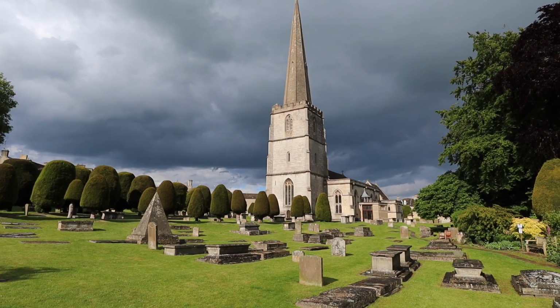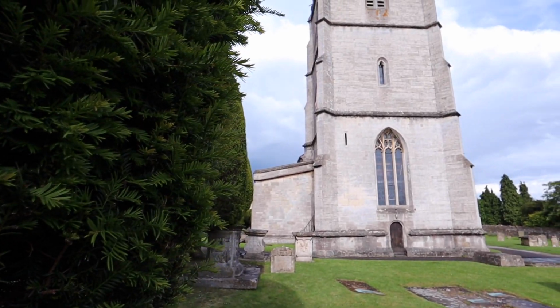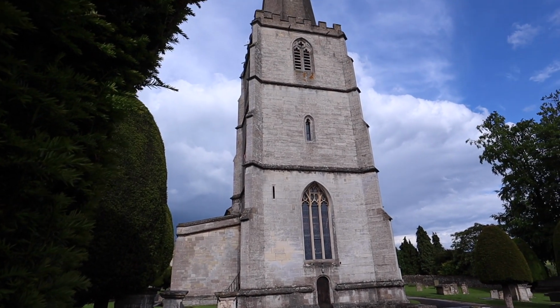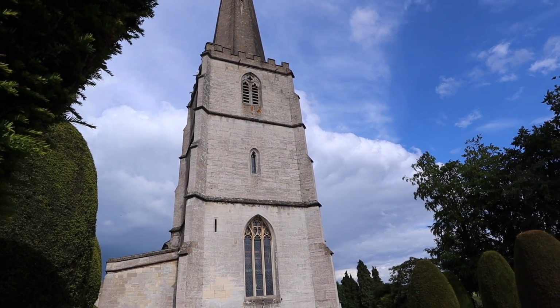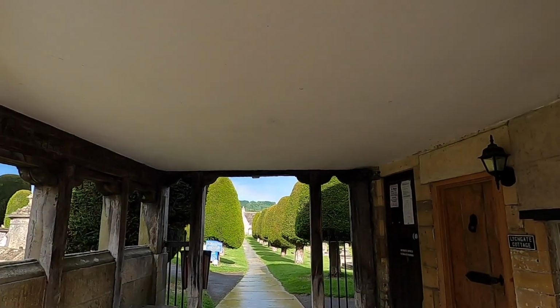Welcome to perfectly picturesque Painswick, known as Queen of the Cotswolds. We're standing in the churchyard of St Mary's Church, which is famous for the 99 yew trees that were planted here in the 1700s. The parish church of Painswick, St Mary's, casts an imposing presence. It's pretty old too, with the oldest parts thought to date back to 1377.